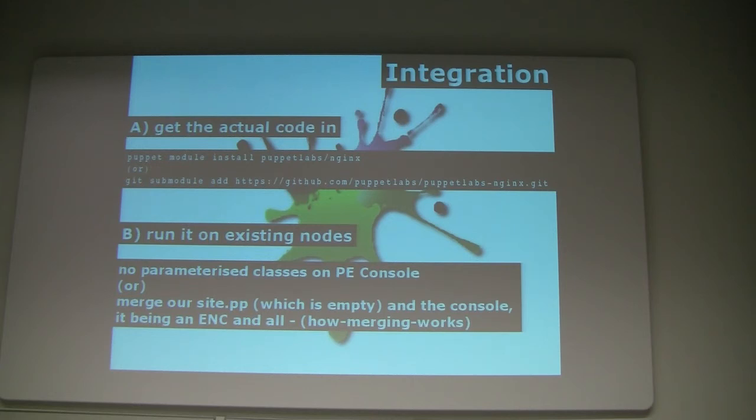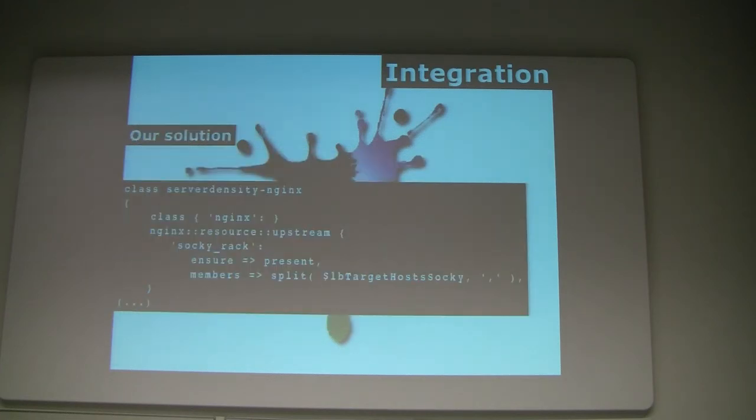But this would imply that our site.pp would start to have node definitions, which in our case are managed through the Puppet console. And we didn't want to do that because, as I mentioned earlier, we want our operations people to go into the console and be able to manage the nodes from the console, not from the site.pp in this case. So what we came up with was this.